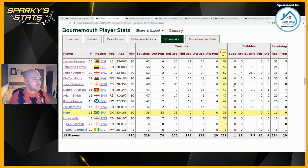Now, these are the possession stats from FBref.com against Forest. And the ones that I've highlighted here are purely and simply the number of touches in this case. Obviously, you can see here, Jordan Zamora was heavily involved in the game. Jefferson Lerma getting in the kind of performance we haven't seen from him in a while, I think. Jaden Anthony, Kiefer Moore, attacking players. Lerma slightly excluded from that.